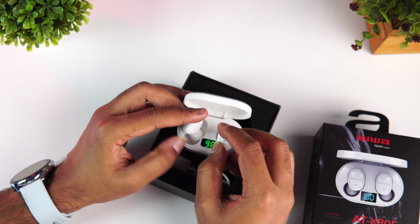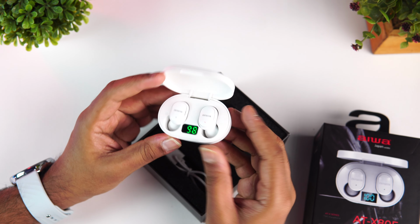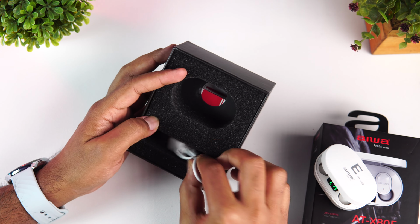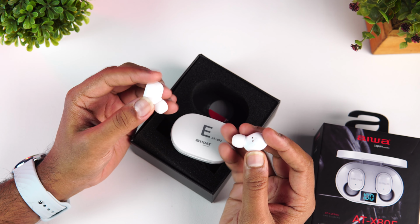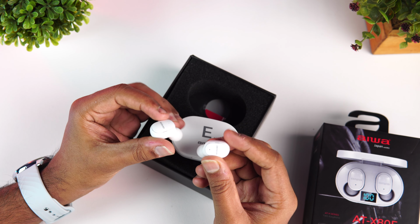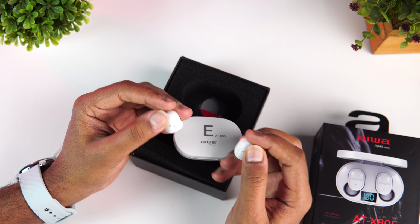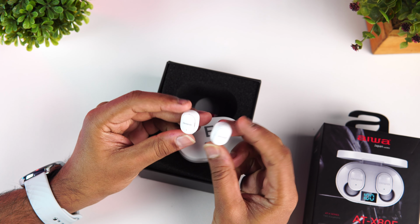We wouldn't say anything like class leading, but these are a kind of decent experience in terms of the overall sound quality. Now you also get a charging case and the manual included. So these are the earphones. You can see that they're quite comfortable in terms of wearing, and the material quality also looks quite decent. But again, there are controls available here. They're not touch, actually press kind of controls. You can see here, these are the controls available.